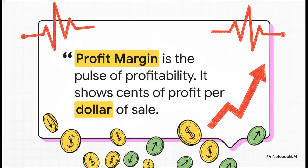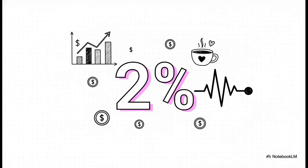To figure that out, we need to check the company's pulse. And for that, we use a key profitability ratio called the profit margin. This thing is so powerful. It basically asks, for every single dollar that comes in the door, how many cents does the business actually get to keep as profit? So we do the math.